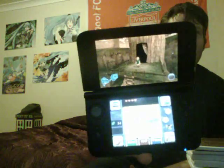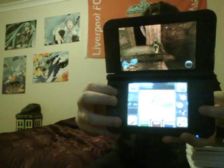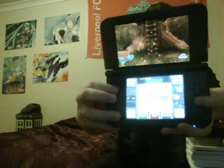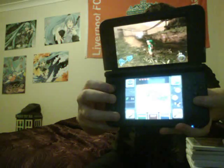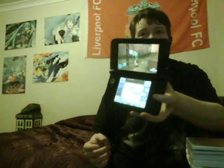I have Zelda Ocarina at the moment in it. That's what it's like. Hold on. Gosh, feels weird playing with one hand. As you can see, it looks absolutely gorgeous. I mean, that's not even the best looking game on the system. But, screen's huge, good sound quality. I mean, it's a PS3 camera, but it's still, you can see what I mean.